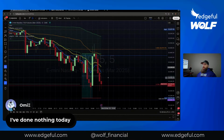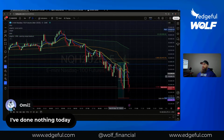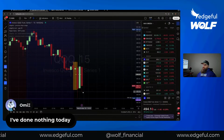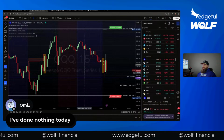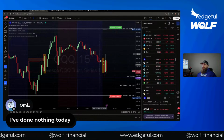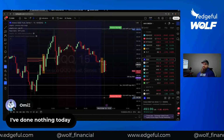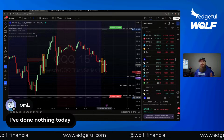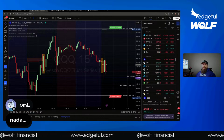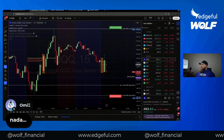I'm waiting on some type of move away from this area to at least get an idea of what may happen. But look at this. What do you do with this? If you're range trading, okay, maybe you have a range from this area up to this area, and you're just long, short, long, short, long, short. I could see maybe a scalper absolutely killing it. There's probably some scalper out there absolutely crushing this. Not me. I have not done nada.